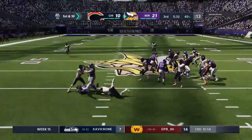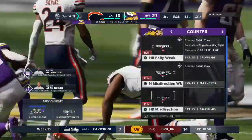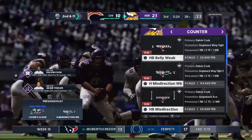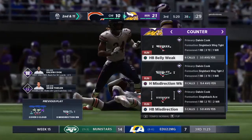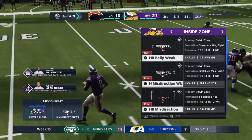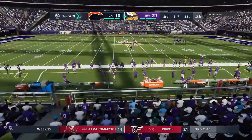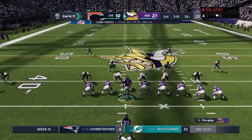Here's Cook as they begin on the ground. And he is met quickly in the backfield. Down he goes, folded like a lawn chair. Officially, it's a 1-yard loss. That's going to bring up 2nd and 11 at the 38-yard line. The 38-yard line, 2nd and 11.